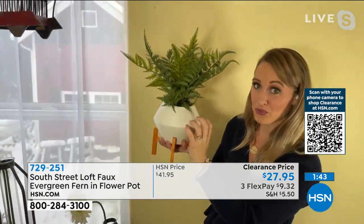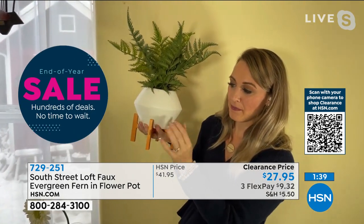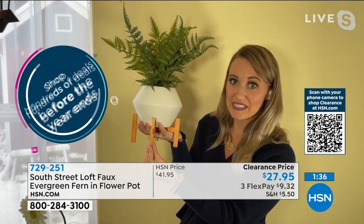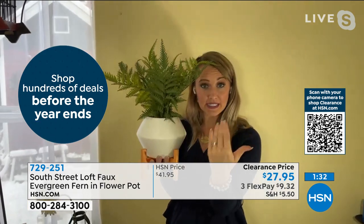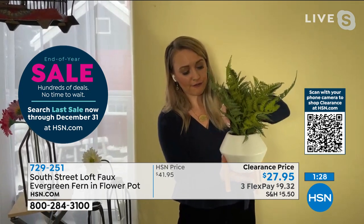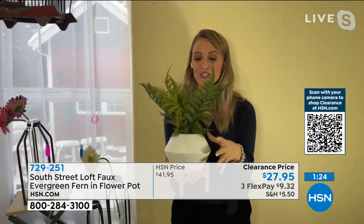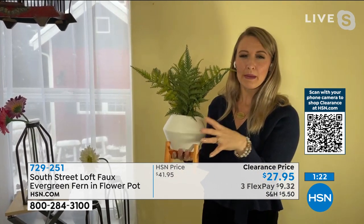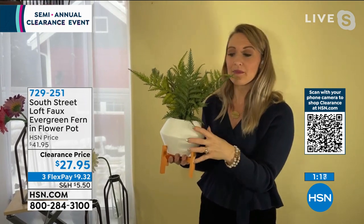And then you're getting this true ceramic pot in this geometric shape and this built-in wood stand for added height. Stands 16 inches tall, 8 inches in diameter all the way around, and it has a nice weight to it as well as faux soil in the top. So this is like the greatest way to add a little life to maybe hard surfaces or a place that needs a little bit of a pick-me-up, if you will.